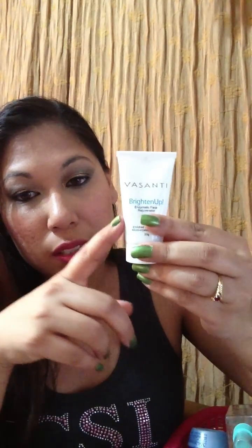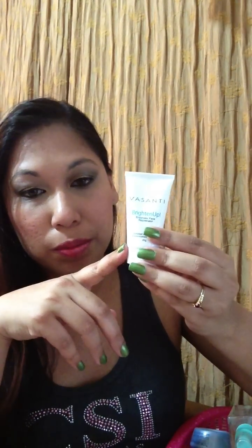Also skincare wise, I'm using this Vasanti Brighten Up Enzymic Face Rejuvenator. I used this like 3 to 5 times, but I'm going to use it 2 to 3 times a week, because these things with enzymes could break out your face, or outside of breakout, I get excessive oil, because the enzymes kind of eat out the dead cells, etc. This is enriched with papaya, microcrystals, and aloe. So I plan to use this a couple times this week, maybe 2 or 3 times maximum, really.